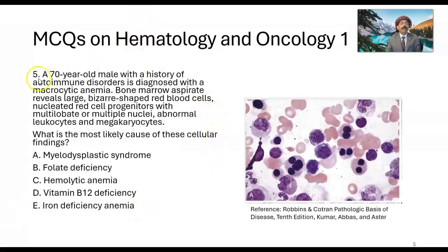Question number 5. A 70-year-old male with a history of autoimmune disorders is diagnosed with a macrocytic anemia. Bone marrow aspirate reveals large, bizarre-shaped red blood cells, nucleated red cell progenitors with multi-lobate or multiple nuclei, abnormal leukocyte and megakaryocyte. What is the most likely cause of the cellular finding?